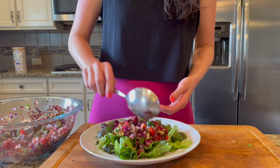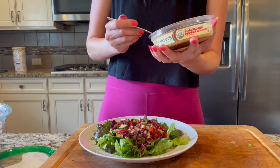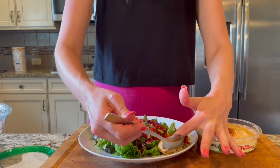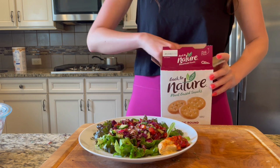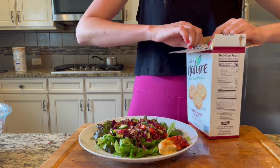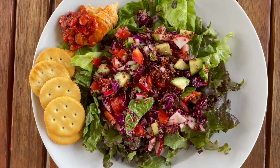And then I topped my salad with some fresh basil and my homemade Italian salad dressing. And then on the side, for some extra protein, I had some roasted red pepper hummus and I dipped some crackers into that. So this salad was delicious. I've been eating it all week, like I said, and it meal prepped very well. Just make sure if you do meal prep this, keep the red leaf lettuce separate from the quinoa salad until you're ready to eat it.